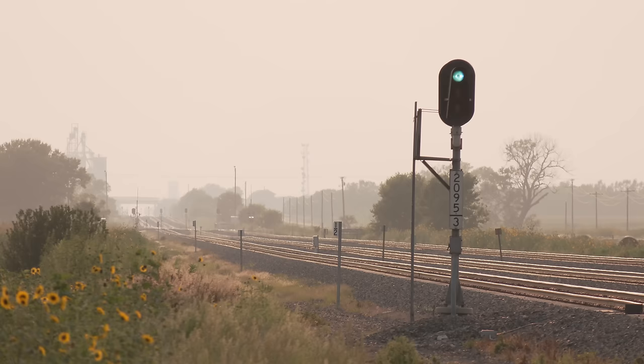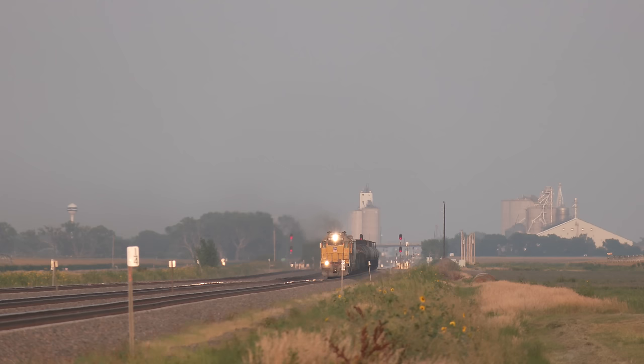A high green on Main 3 promises a westbound local which works between Kearney and Lexington. It is running wrong main with no opposing traffic this evening. Two SD40Ns, numbers 1808 and 1845, power the train.